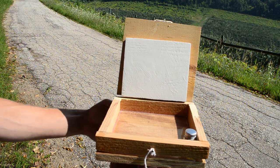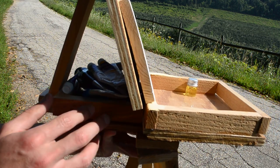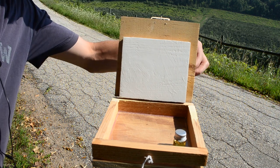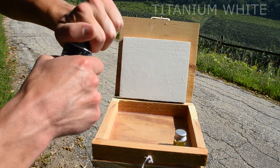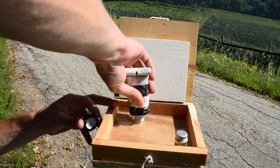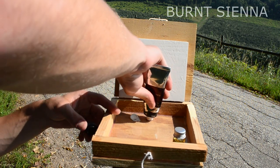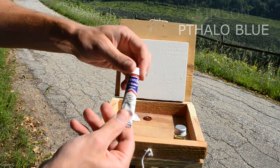I got my paints set up here in the back. They're just stuffed in there. I got my linseed oil. Starting out, I got my titanium white. And for a canvas this size, I don't need a lot of paint. So I'm just gonna go ahead and put that right like that. And then we got some burnt sienna. Sky blue, phthalo blue. I got some crimson here.